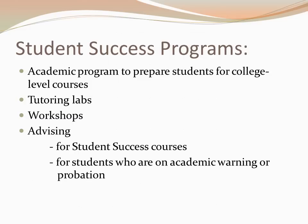Student success services consist of academic courses offered in English, reading, math, and English for academic purposes. These courses help build your foundation for college-level courses. Not all students are required to take the student success courses. It depends on their ACT and SAT score and their Compass placement test.